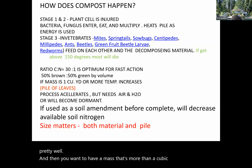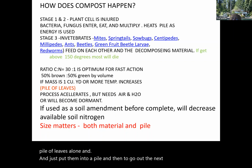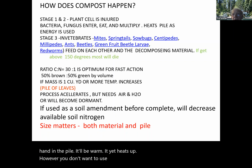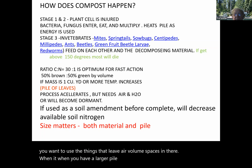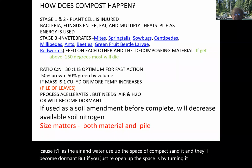If you take a pile of leaves alone and just put them into a pile, and then go out the next day and put your hand in the pile, it'll be warm. It heats up. However, you don't want to use a single material, as it will not work as well as if you have a mixture of materials. So you want to use the things that leave air volume spaces in there. When you have a larger pile, it accelerates, but it needs air and water, because as the air and water use up the space, it compacts, and they'll become dormant. But if you just open up the spaces by turning, it'll increase in its speed again.